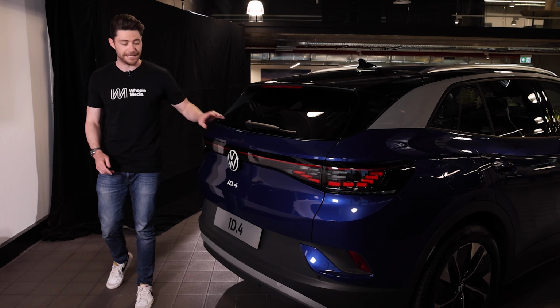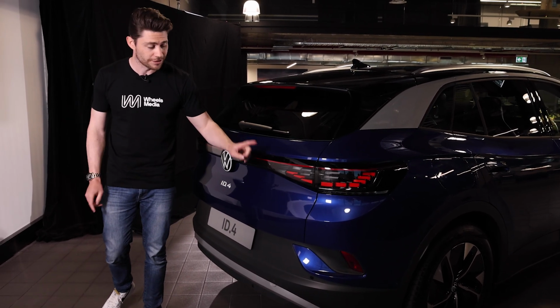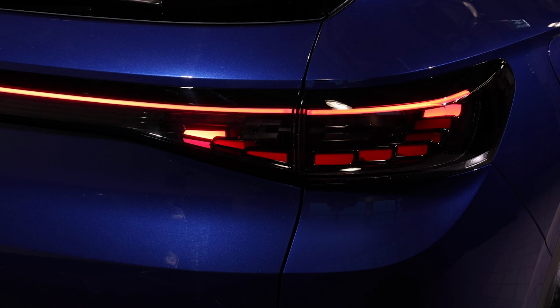Around the back you score another full width light bar. They've done a really good job of making this look quite 3D. The lights are LEDs. They have a really cool on-off sequence as well. Look at this.